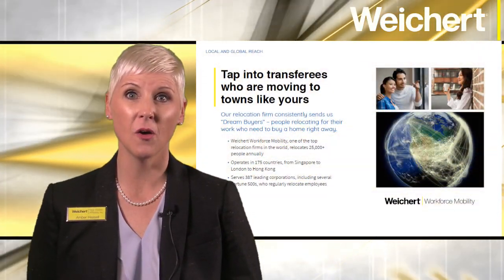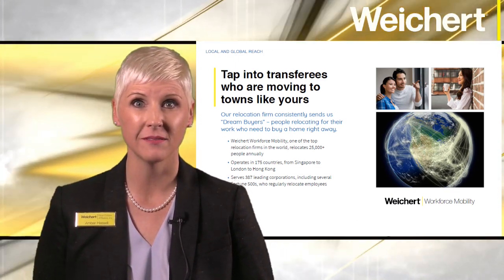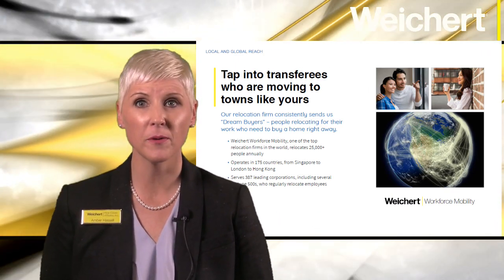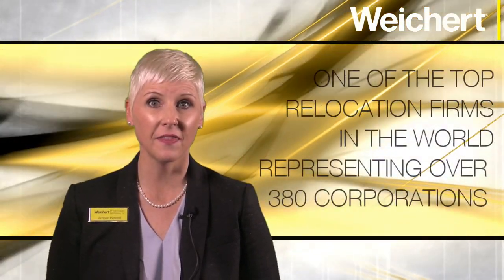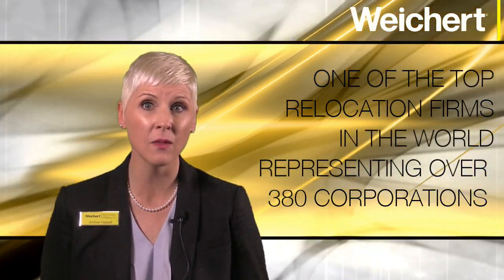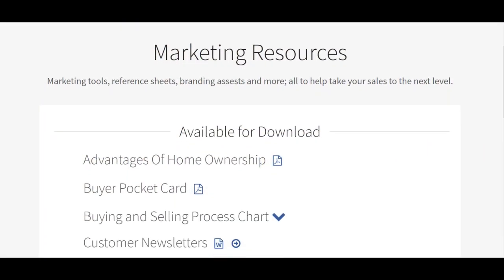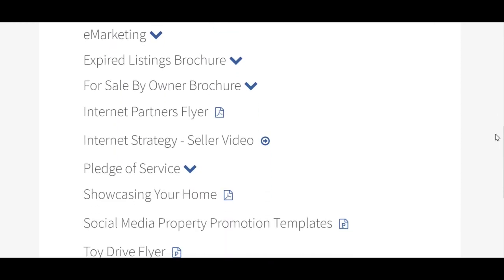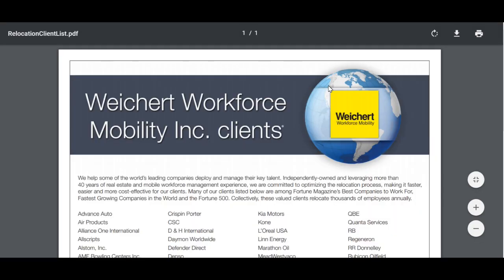Page 14 is a local and global reach page, focused on relocation and Weichert Workforce Mobility. The purpose here is to share other opportunities you have to reach prospective buyers who may be relocating to the area. Let the seller know that Weichert Workforce Mobility is one of the top relocation firms in the world, representing over 380 corporations. As a tip, you can go to the Me section of the digital platform and select Marketing Resources. Look for the Workforce Mobility flyer, print it, and share it with your sellers. Now let's take a look at an example.